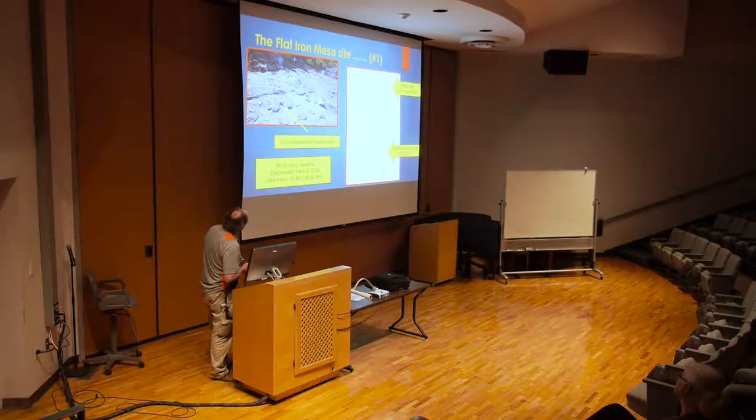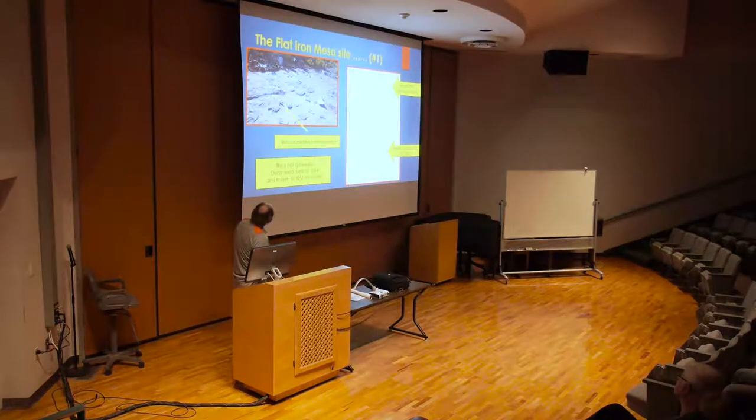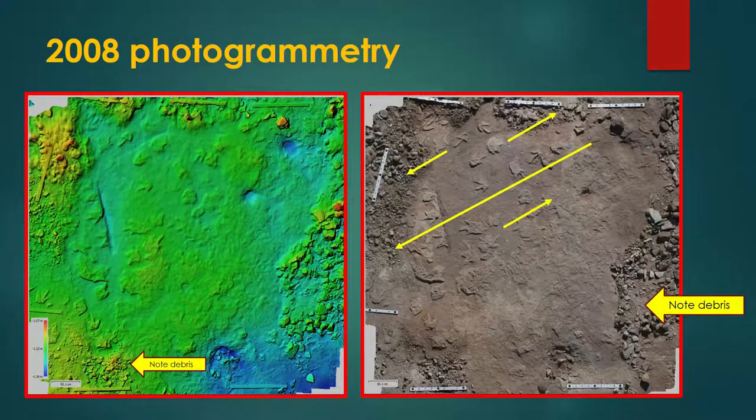I point out here some of the tracks we collected or molded. This is what the BLM did a preliminary survey and a preliminary photogrammetry on, this little area. That's about 5 meters by 5 meters. And then we did the map here at the end of last year.